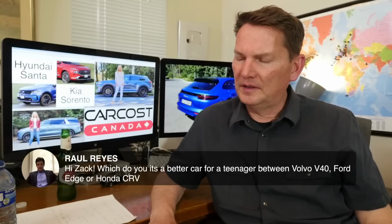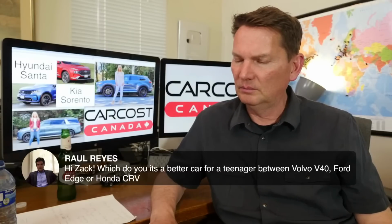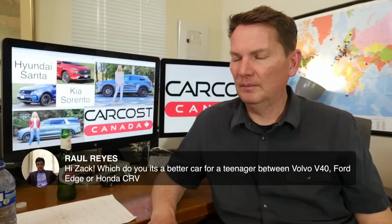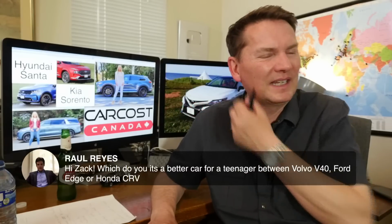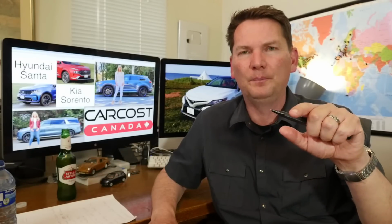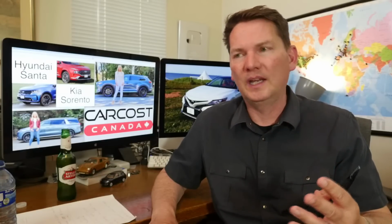What do you like better for a teenager between a V40, Ford Edge and a Honda CRV? I say CRV. CRV, the V40, that's kind of getting old now. I would say a CRV, especially one if you can get one with the Honda safety sensing system, especially for a teenager with the forward collision warning and the autonomous braking. So look for a vehicle that has that. I'm trying to remember the year. Would it be 2016 or 2017 they put that in there?